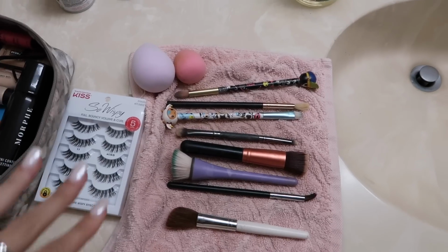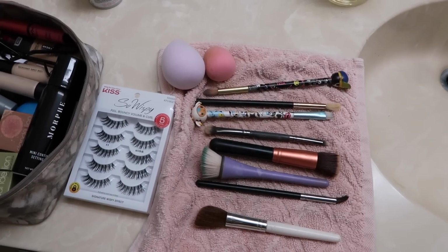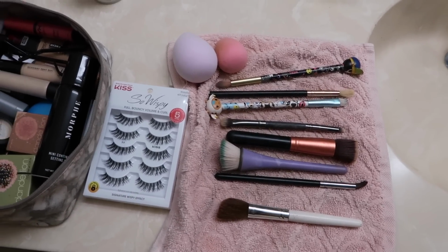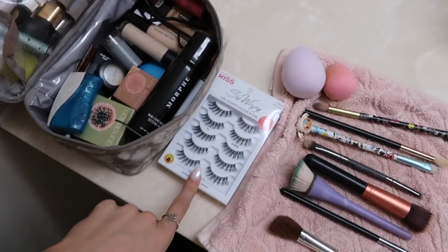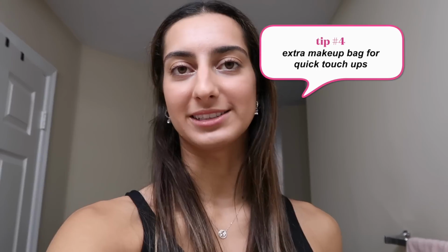I also just washed all my brushes that I always use, which always just feels so nice once you do makeup with clean brushes. And then of course my eyelashes, which you guys already saw me get in my contract prep video. Also, another tip, I always bring an extra little makeup bag.